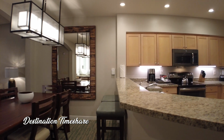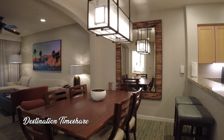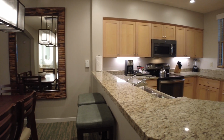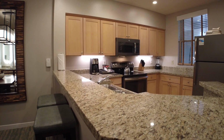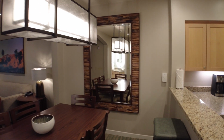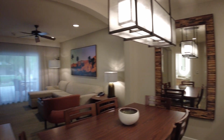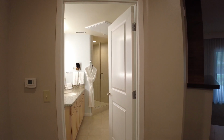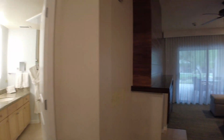Then moving in here, we do have the dining room table set up for 8 people. Then a couple of stools here that just kind of bump up to, I guess you could call it the bar area here of the kitchen. Great big mirror on the wall there. Some really great lighting. And then in there takes us to the bathroom, but we'll take a look at that after we look at the bedroom.